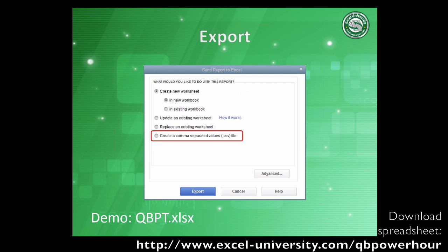When we just use that first QuickBooks export button to create a new worksheet, we're asking QuickBooks to export in an Excel format, but it simulates its report hierarchy by indenting things. And when it does that, it's really difficult to use that data with Excel. We have to use really sophisticated lookup functions and flatten it down. So as opposed to using that very first choice, if you look at the very last one, it says create a comma-separated values file, a CSV file.